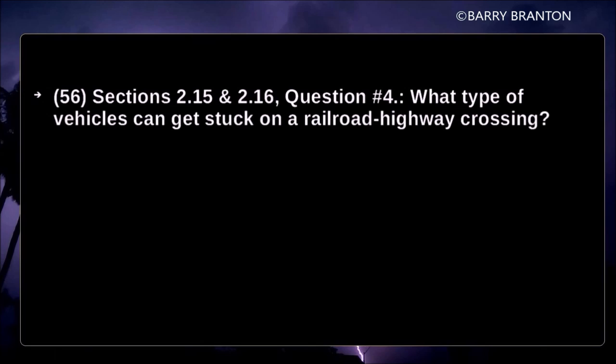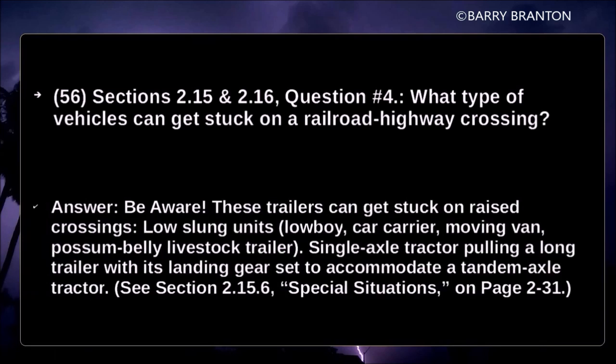What type of vehicle can get stuck on a railroad highway crossing? Be aware, these trailers can get stuck on raised crossings: low slung units, lowboy, car carrier, moving van, possum belly, livestock trailer, single axle tractor pulling a long trailer with its landing gear set to accommodate a tandem axle tractor.